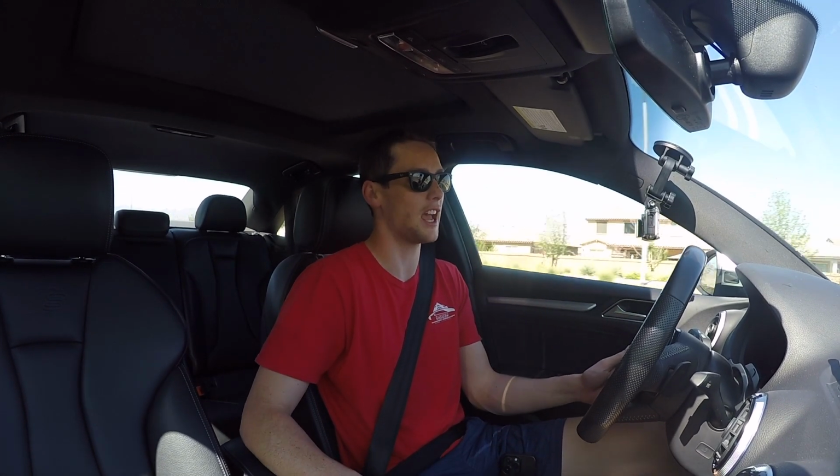This car, however, you can tell is a true luxury car. Everything has a good click to it. The buttons have a nice, good feedback when you press them. This dial, sorry, something about just twisting that like that and pressing these buttons is very satisfying. It has a good weight to it.